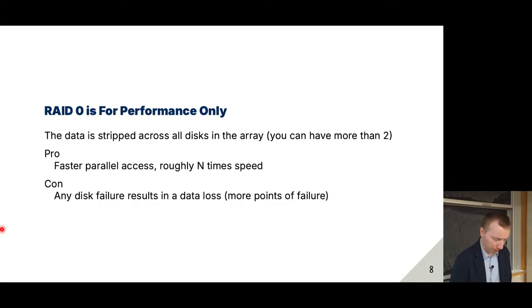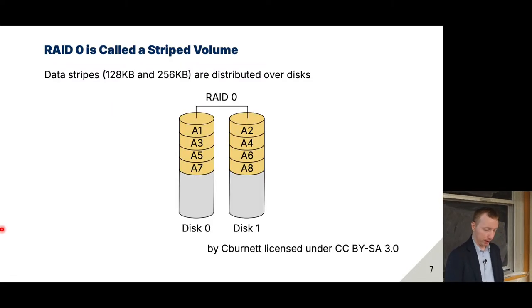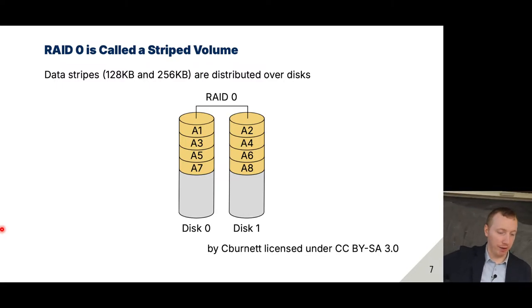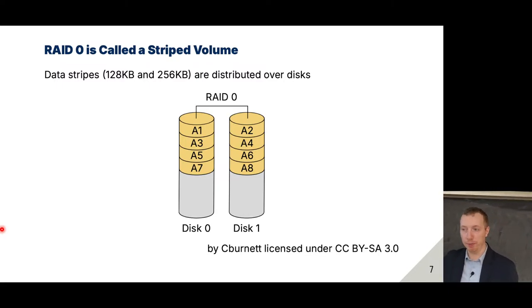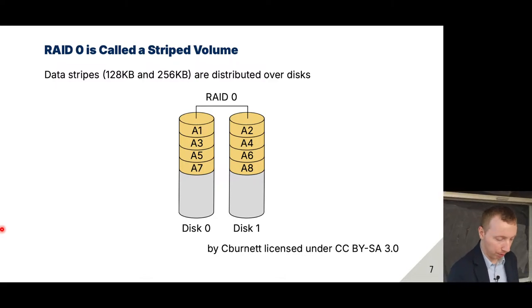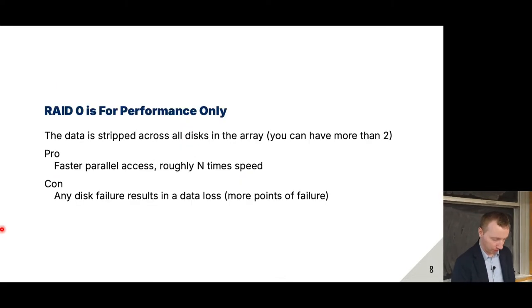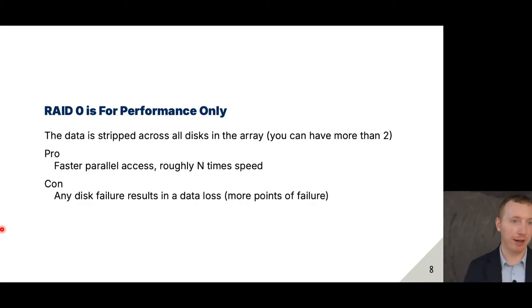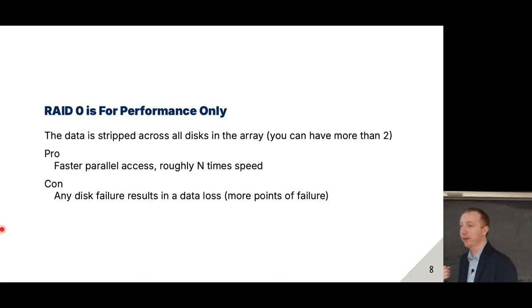And another pro that's not listed here is if these two disks were, I don't know, what's a good size? 2 terabytes. If these two disks were 2 terabytes each, then you could use up to 4 terabytes because it's just 2 times 2. So we could use up to 4 terabytes in this case. All right, any questions about RAID 0? Vroom, vroom, go fast. So if you want to go fast, you can buy another hard drive. Yep. How does it actually make it faster?